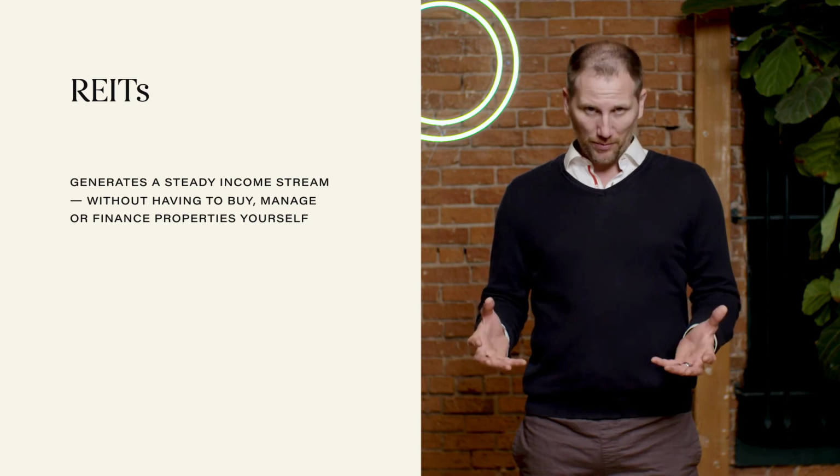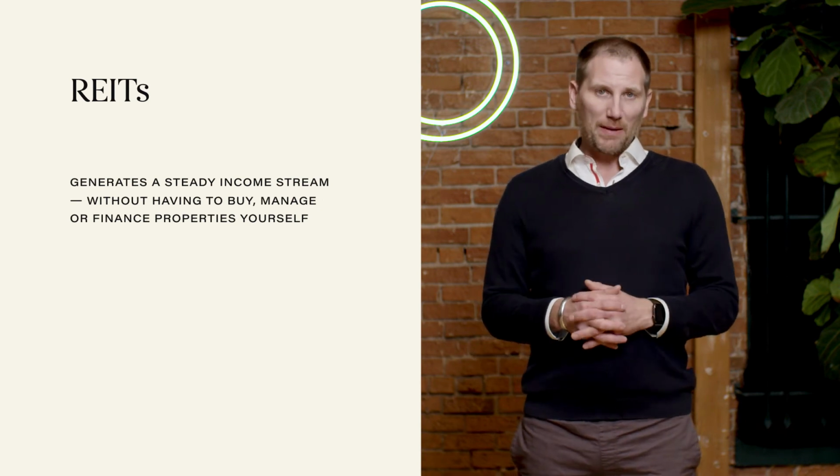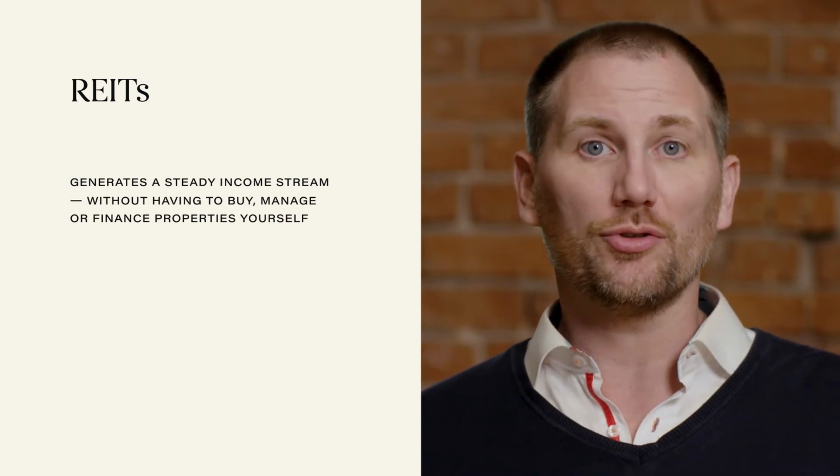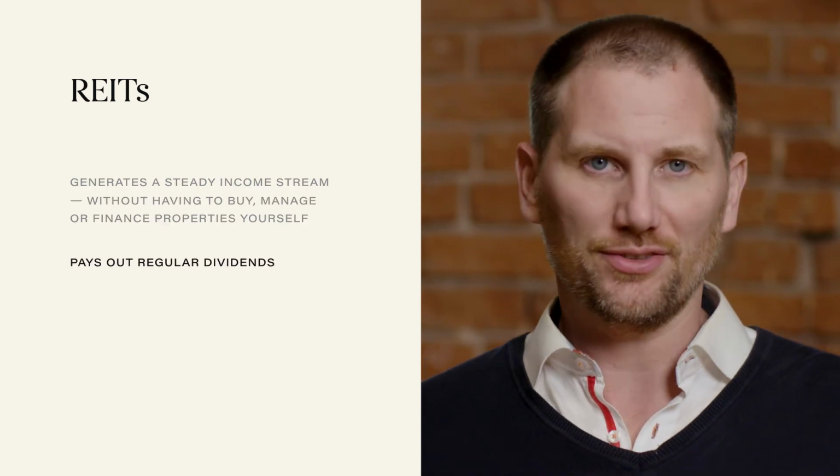Have you ever wanted to own real estate? Well, with a real estate investment trust, or REIT, you can, without actually purchasing the property or having to deal with the maintenance. And similar to dividend stocks, REITs also pay their shareholders in the form of dividends.